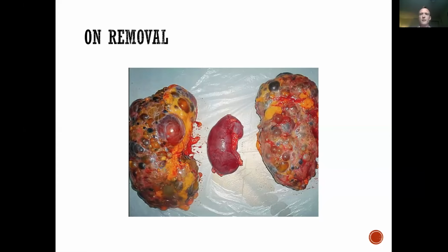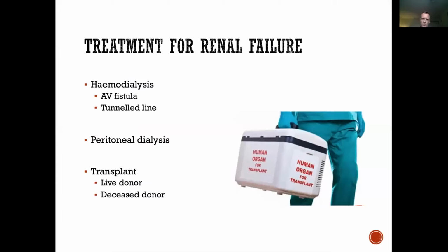Thank you. So moving on to the treatment for renal failure, I've talked so far just about removing a polycystic kidney and the reasons why we might do that. So I'll move on to the surgical treatments that we have for kidney failure, and by that I mean end-stage kidney failure. So the first treatment that you might have heard about is hemodialysis, and that's where we access your blood, pass the blood round a machine, clean it, and then give it back to you.